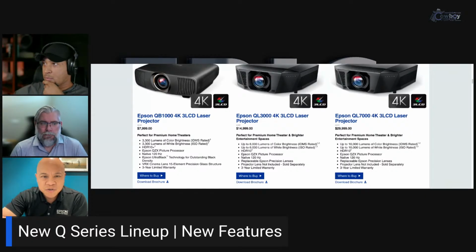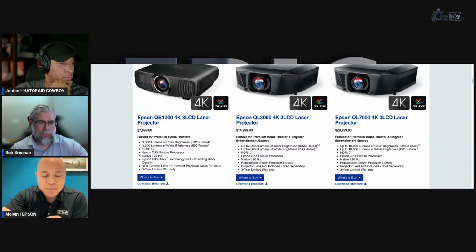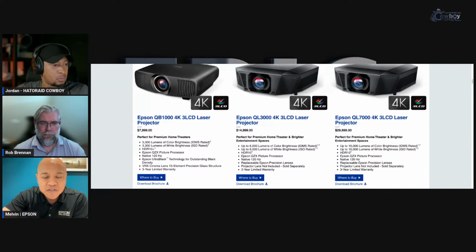Yeah, sure. Across the board, what you see here is all 4K, all 8.3 million pixels on the screen. And in terms of step up across the line, you're seeing step ups, obviously in price point, but also in lumens. So we're going from 3,300 lumens in the QB1000 to 6,000 lumens in the QL3000 and 10,000 lumens in the QL7000. And as Rob mentioned, in terms of dollar per lumen, it's really hard to beat what price point these projectors are at.